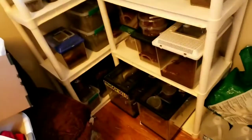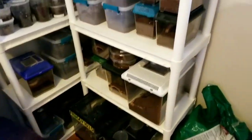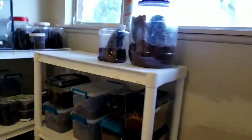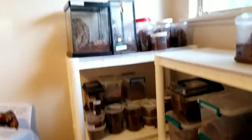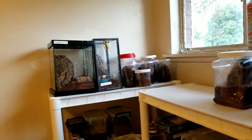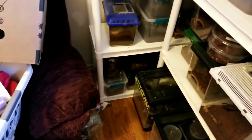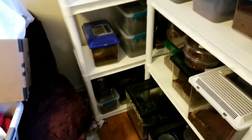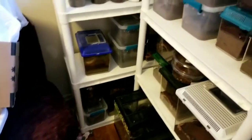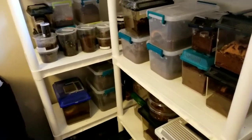As you can see, this is my bug collection. It's pretty sizable. I have everything on these two shelves, with a little bit of empty space up here. I have it separated from Old Worlds, Arboreals on the top, working way to Terrestrials, down to the bottom. Bottom shelf right down there on that side are Scorpions. I have Centipedes in that corner over there.